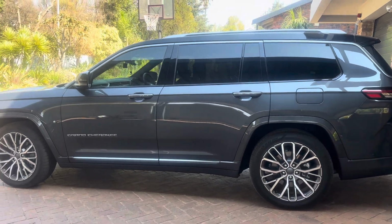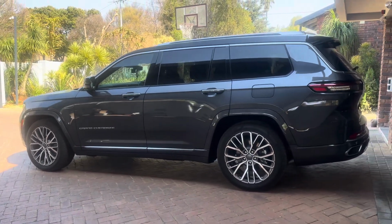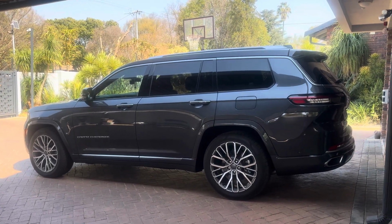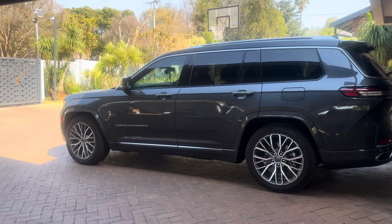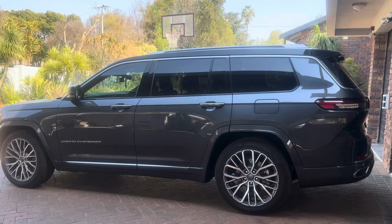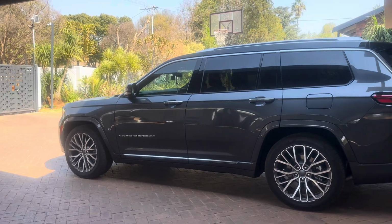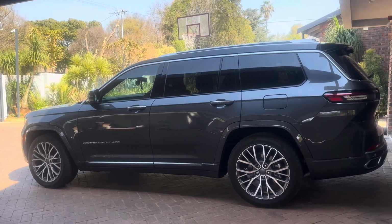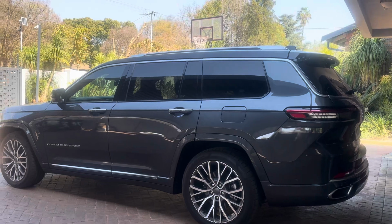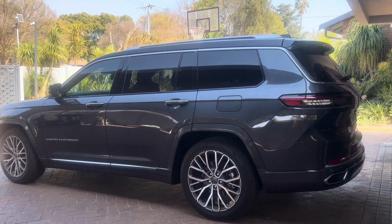But for those who are interested in this vehicle, highly recommend it for what this car can offer and also what this car is capable of. This thing on the highway is just so comfortable. I mean, it's incredible. But other than the fact that I don't think the resale is going to be anything good, it's a fantastic vehicle to have an ownership experience on.